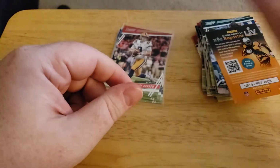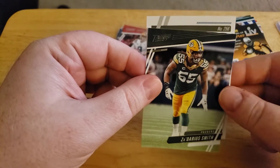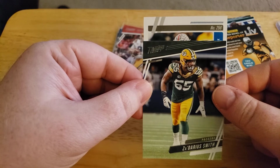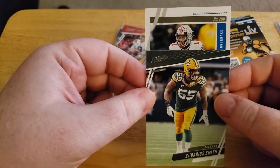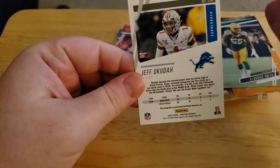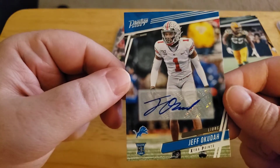All right. Final auto of the box. Let's see. Let's hope we get something good. Let's hope for Joe Burrow. Card number 256. It is a cornerback, so it's not going to be Joe Burrow. Cornerback from Ohio State. Oh, wow. Chase Young. I believe he's from Ohio State. I don't know if he's a cornerback. I'm not sure. I don't think he is. Number one. Or maybe. Nope, he's not. Oh, but. Oh, wow, Jeff Okudah. So not the second overall draft pick, Chase Young, but the third overall draft pick, Jeff Okudah. That is awesome. I will take that.